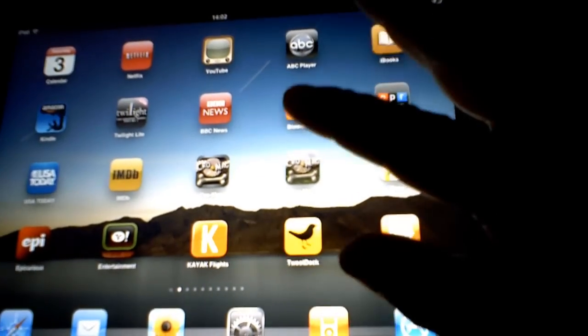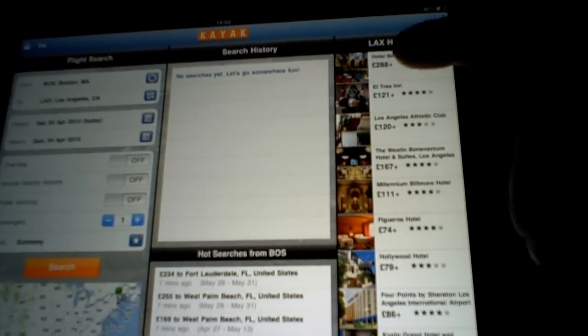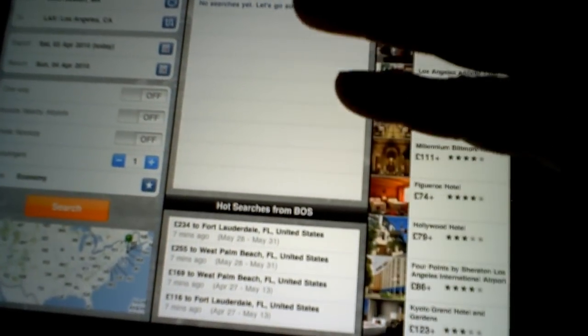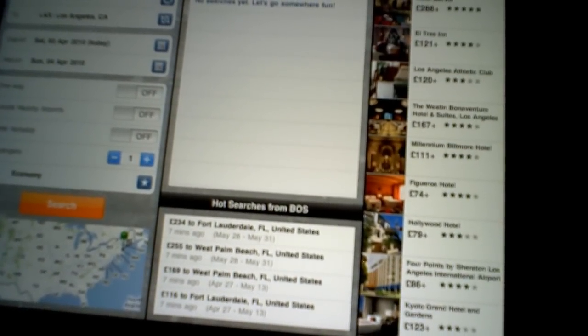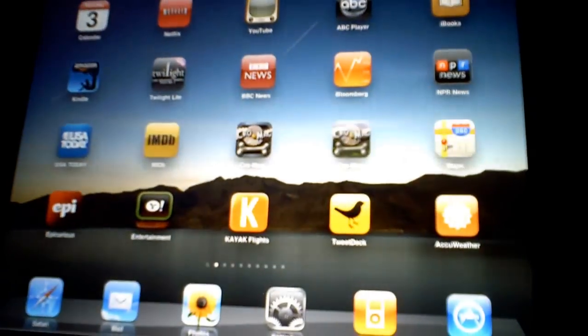There's also Kayak Flights. That's quite an interesting app. Helps you search for flights. It uses the screen space to show you all the kind of choices for hotels as well. Maps. Much more sophisticated than what you get on the iPod. As is TweetDeck, which has more columns obviously than you can manage on the iPod Touch or the iPhone.